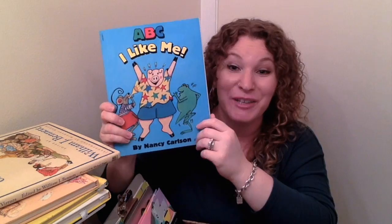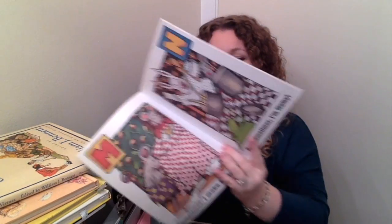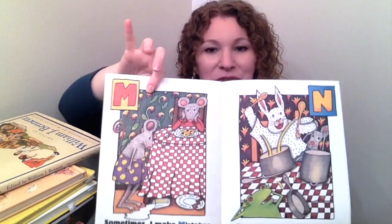This one's a really good book my aunt gave me as well. It's called ABC I Like Me, and it's about a pig. So we got to talk about pigs, and it's really fun the way they illustrated in this book. And they went through all the ABCs with this pig, and she just talks about how she loves herself the way she is, and it's a great book talking about confidence and just loving yourself.